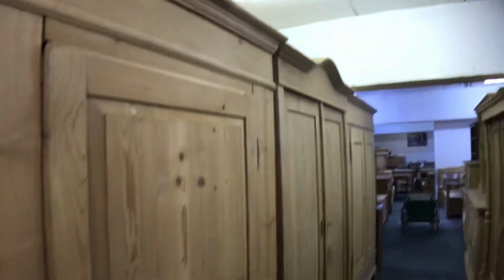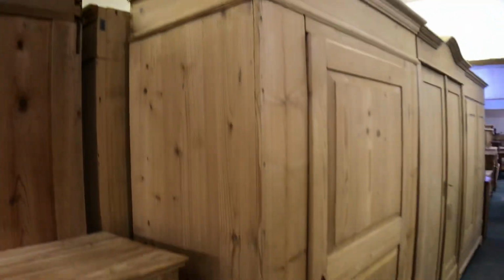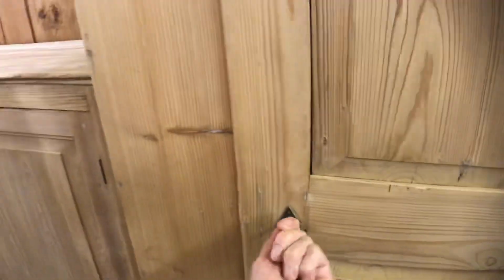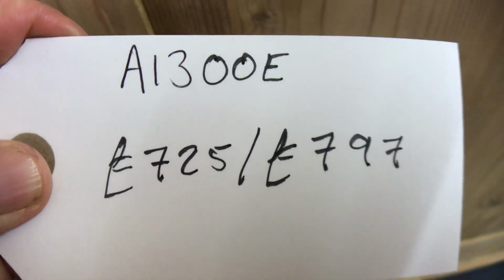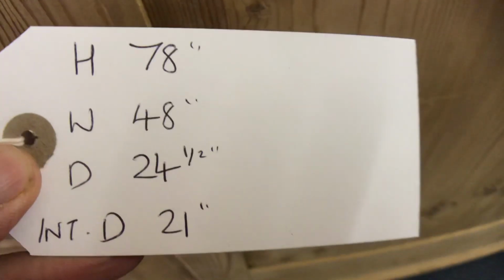So that one totally dismantles again. This one totally dismantles, this smaller one door one. So again, these will go up any stairway nice and easily. I can come and put them together for you. And again, nice and deep inside, 21 inches.